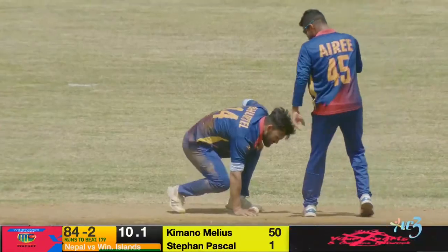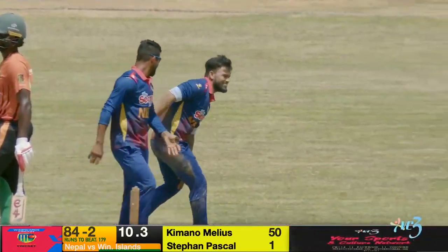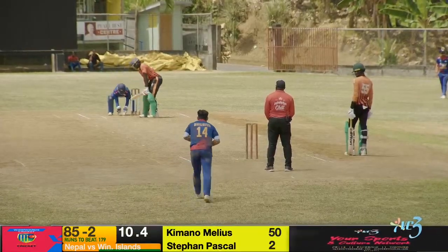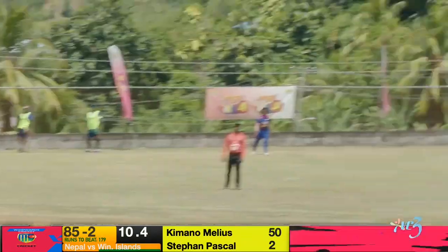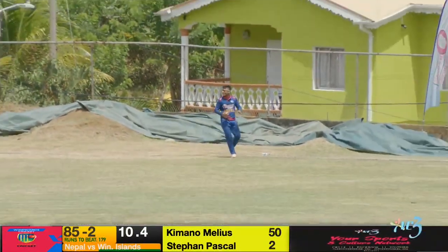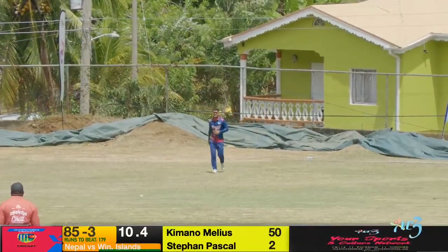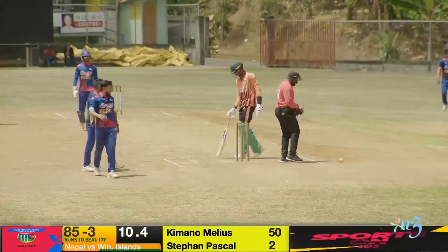This one is well fielded there by Bertel. And he's rubbing that left knee of his, would have been struck on the knee. And he's much better now, comes in now to bowl to Melius, and Melius hits this one high. And someone is circling underneath, long off fielder. He does take the catch. So there goes the prized scalp of Melius just after completing his 50. Looking to go over long off, didn't make it.